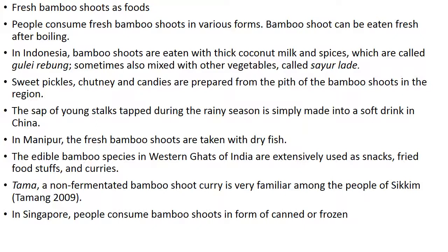In Manipur, these shoots are taken with dry fish. The edible bamboo shoots in western Ghats of India are extensively used as snacks, fried foodstuffs, and curries. Tamo is a non-fermented bamboo shoot. Curry is very familiar among the people of Sikkim. In Singapore, people consume these shoots in the form of canned or frozen.